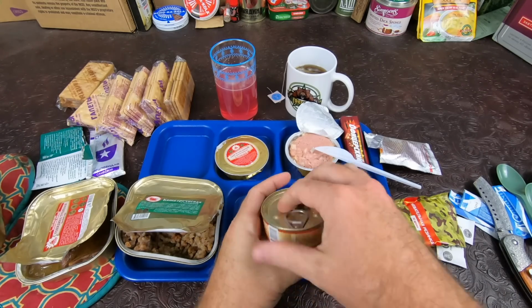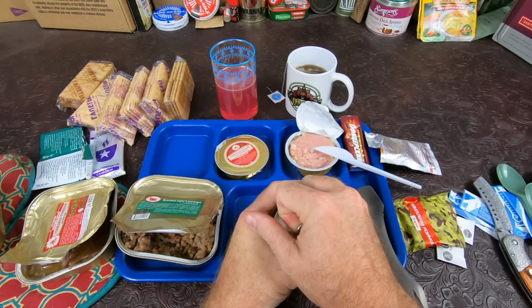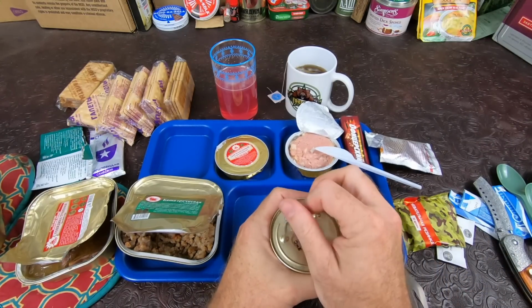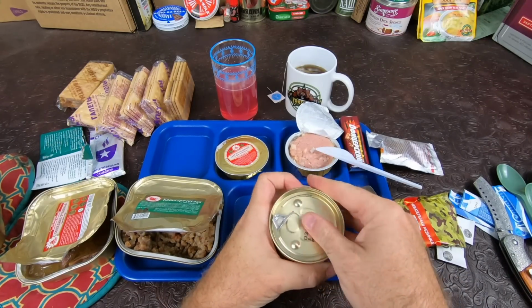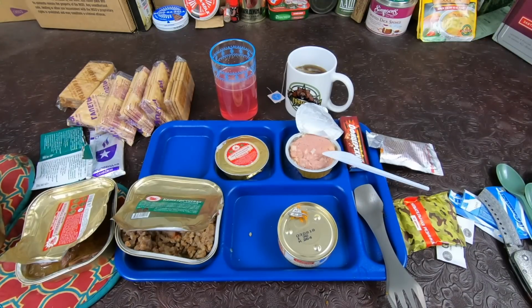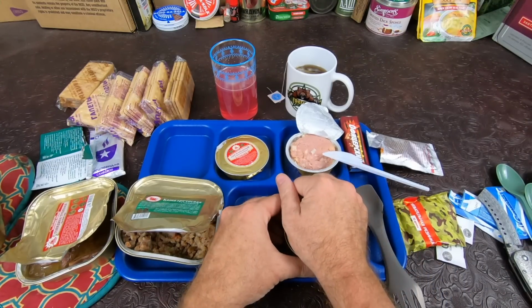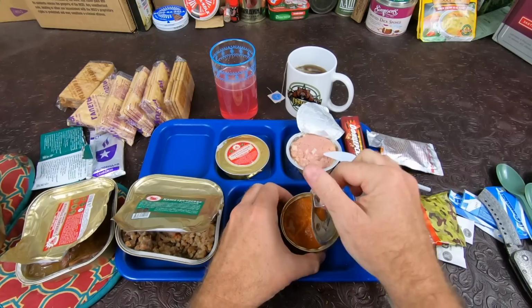Next up, our vegetable caviar. Uh-oh. Let's see if I can. Oh. Kind of like that. All over my shirt, all over my pants. It's like I pooped on myself. Well, the can needs a little bit of work, that's for sure.